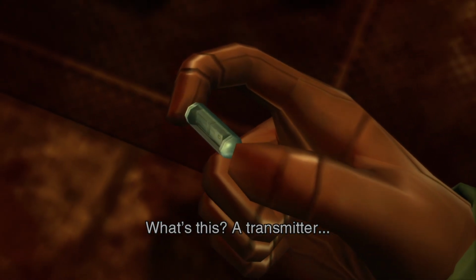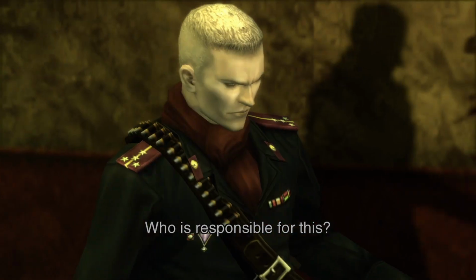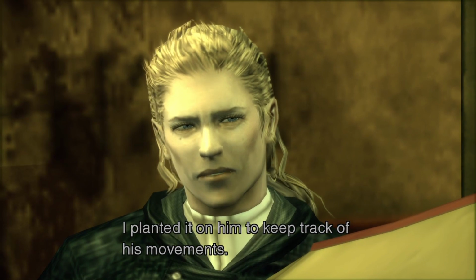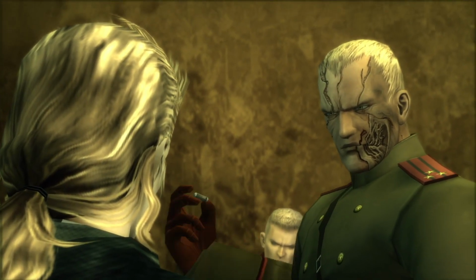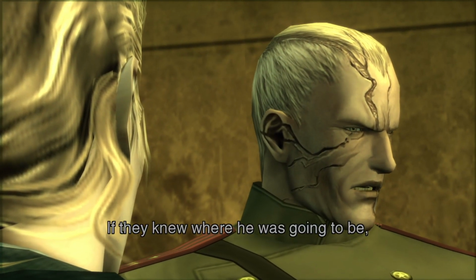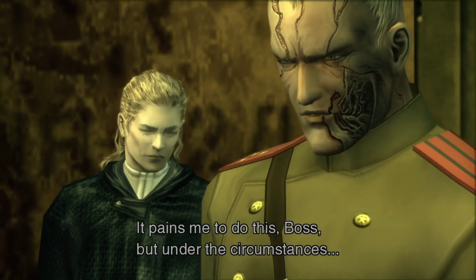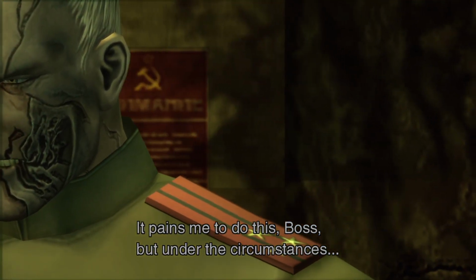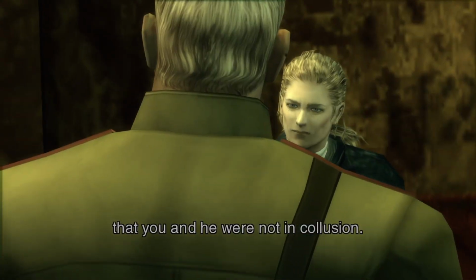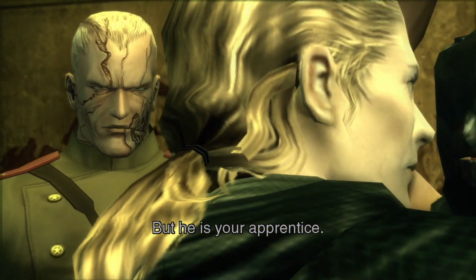What's this? A transmitter? Who's responsible for this? I am. I planted it on him to keep track of his movements. Why? So the Cobras could ambush him. If they knew where he was gonna be, they wouldn't have gotten themselves slaughtered. It pains me to do this, boss, but under the circumstances, I'm afraid I must ask you to show me some proof that you and he were not in collusion. You don't trust me. Is that it? Not that. But he is your apprentice. What do you want me to do?